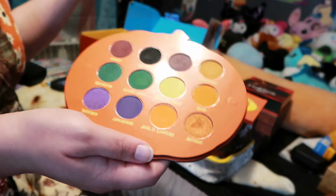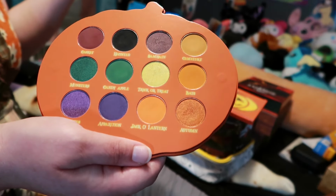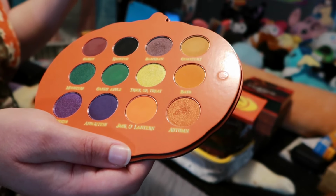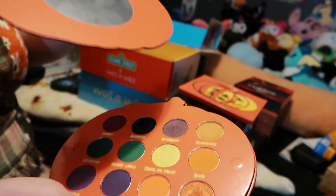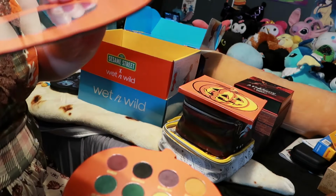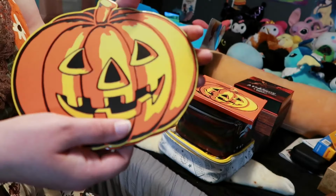It comes with 12 shadows. Very pretty. It's very appropriate, especially if you use this around Halloween, because when I think of Halloween, I think of greens, oranges, black, purples, fallish colors. This definitely screams fallish, Halloweenish. It comes with a mirror in case you want to keep this as a mirror, which I probably will, because it's really cool, and I love that it just snaps on, like it's got magnets in it.